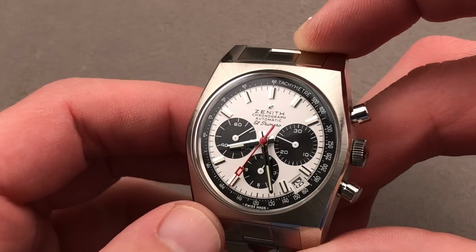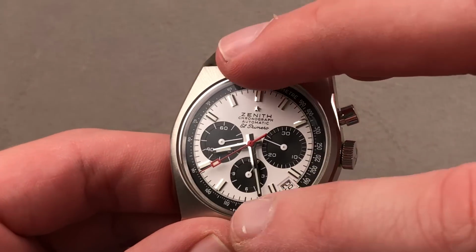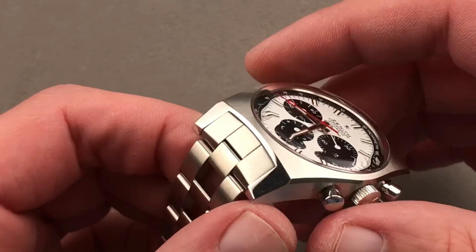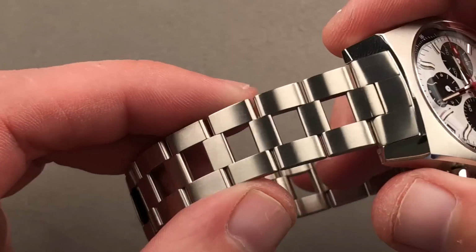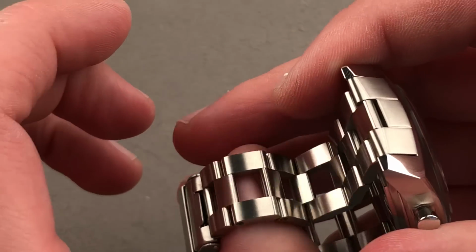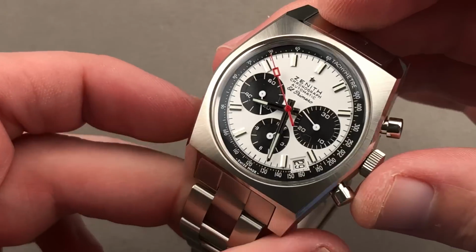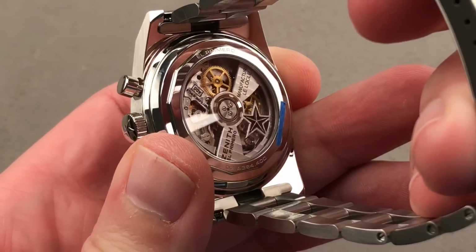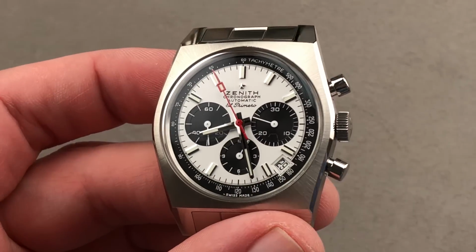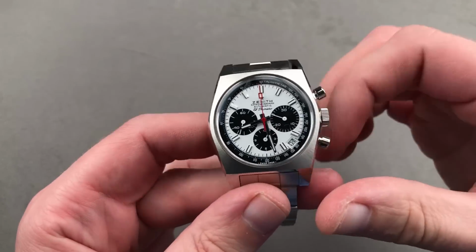You have a panda-style dial with a remarkably punchy tandem of pure white and black. That's not silver, that's real white. And then the 37mm watch includes a ladder-style bracelet that both looks and feels like a real 70s bracelet. Someone who doesn't know the hallmarks of modern watch construction, for example, display casebacks, could easily mistake this watch for the real thing because the bracelet feels and even sounds so authentic.